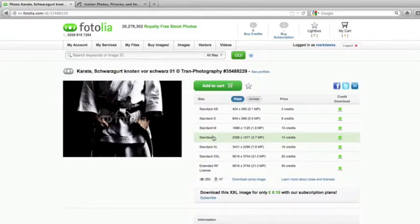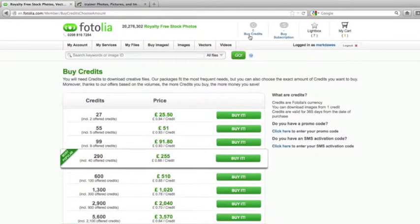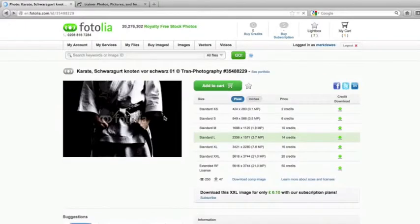It always defaults to large, which is 14 credits. If you're doing PowerPoint or online stuff, you only need extra small or small, which is 2 credits or 6 credits in this case. You have to buy credits. To buy credits here, 27 credits is £25, so roughly 90p a credit. So for £2, you've got a pretty good photo.